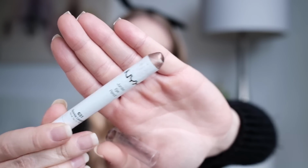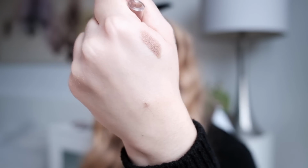And then the last product that I finished or decluttered from my Project Pan series is this NYX Jumbo Eye Pencil in Sparkle Leopard. This was also just time to leave. I did actually try to use it quite a bit, but I found that it creased so badly on my eyelids. See how pretty that is? Even with good eyelid primer, I was like, it's not worth it.